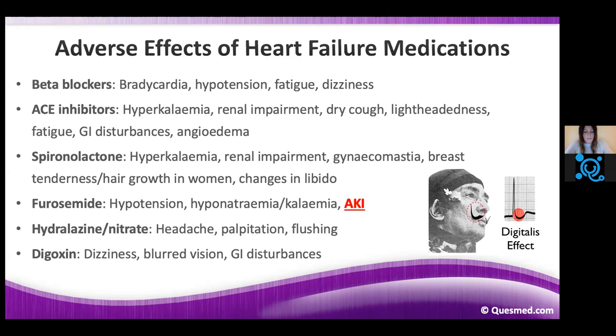Spironolactone again works by promotion of salt excretion, so it can mess with the kidney function and salt balance. Of particular note, spironolactone has the odd side effect of producing gynecomastia or breast tenderness and changes in libido. It's actually used as part of hormone replacement therapy for transgender women exactly for this reason.